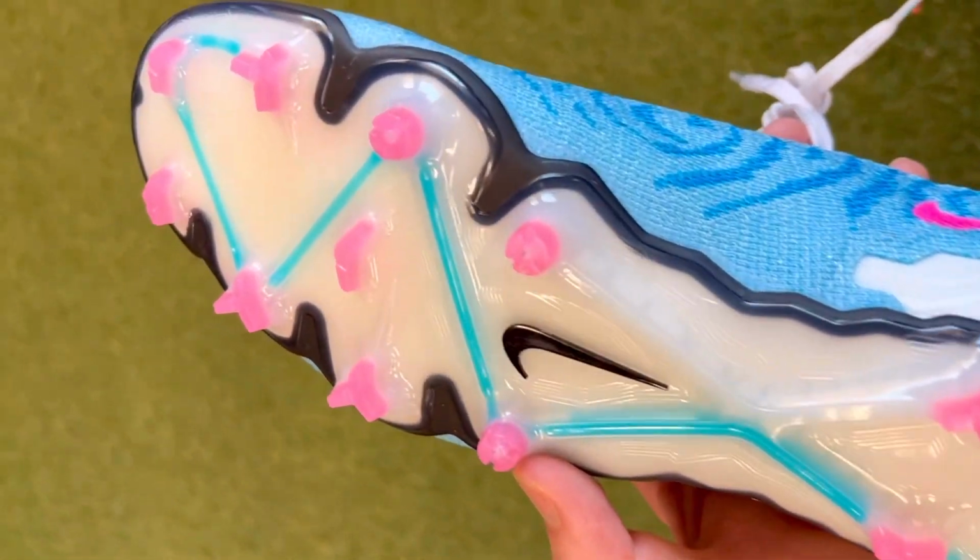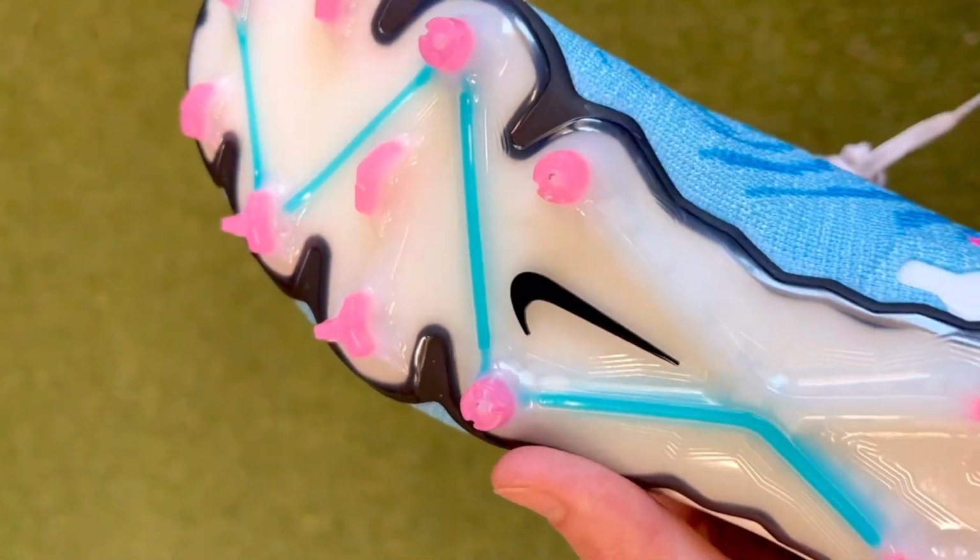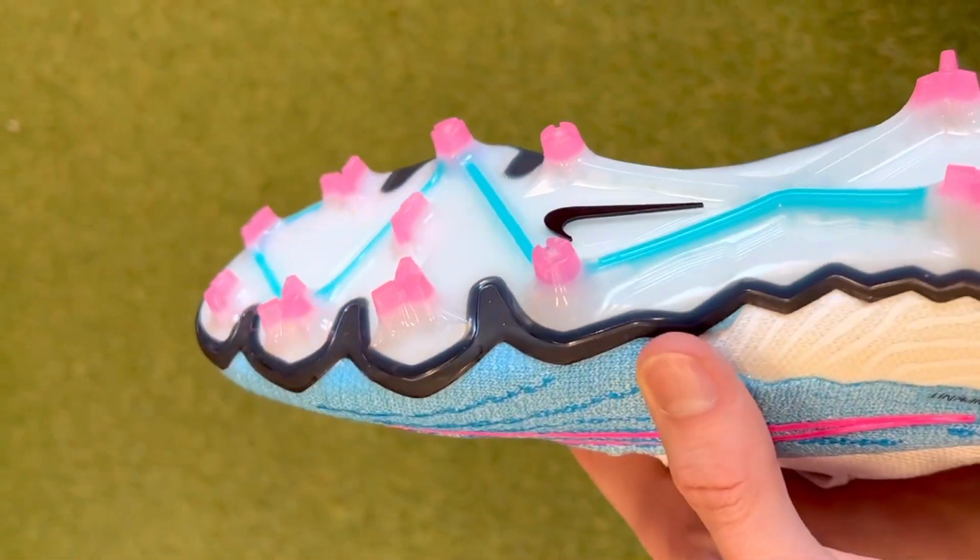Nike have also completely redesigned the sole plate on the new Phantom with this nice pattern of tri-star and conical studs. This is a nice innovation, and these boots are going to provide you more than enough traction on the field. I would just advise you, if you are going to be playing on AG pitches, I would definitely recommend looking at the AG variant.